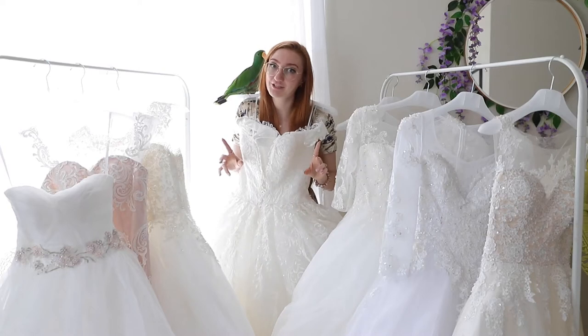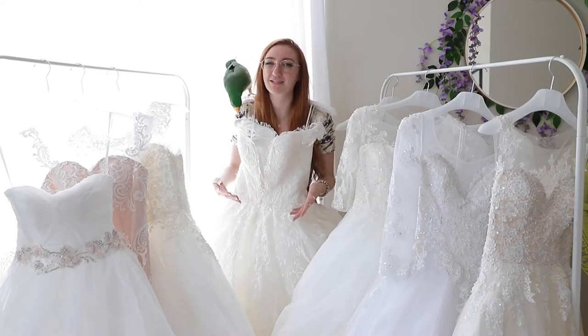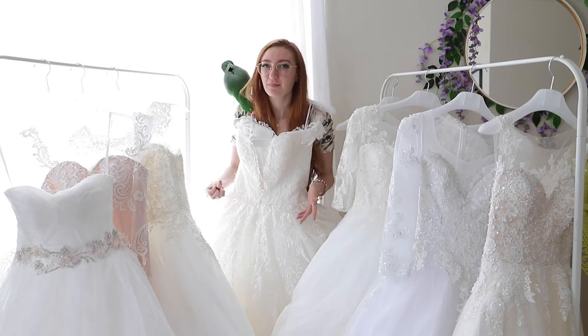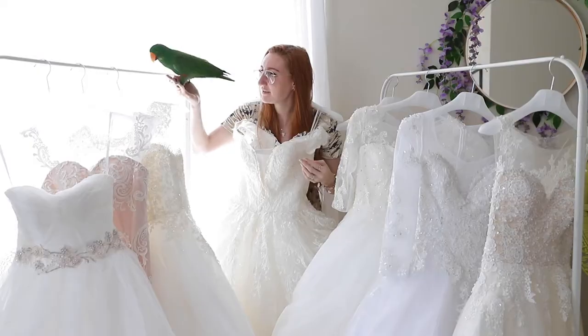Okay, what's the catch? I'm gonna put this on and the bodice is gonna fall away from the skirt, right? Something's gonna go terribly wrong. It's actually got razor blades inside it. I'm shaken to my core. Ow. How do I get this off?